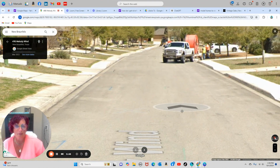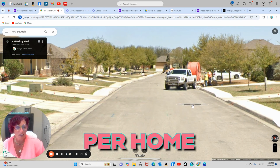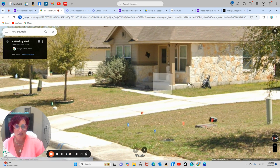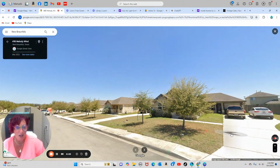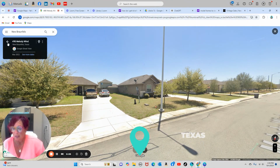They have less than half an acre per home, but they are very nice. They are newer. They're very popular here in New Braunfels. You can see the stucco and the hardy plank here. But yes, this is the Town Creek subdivision, which is over by the brand new shopping center here.